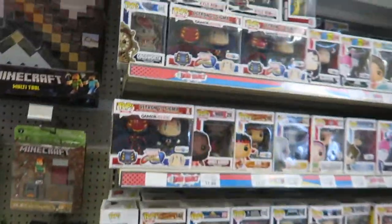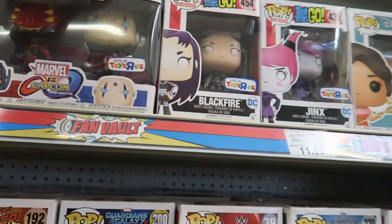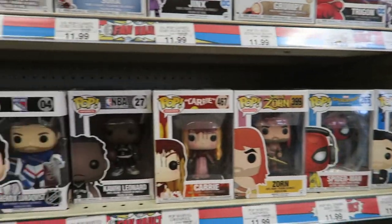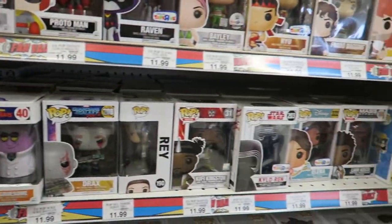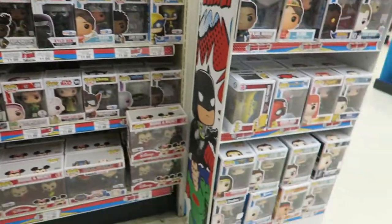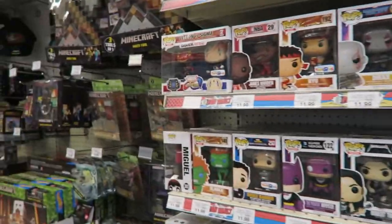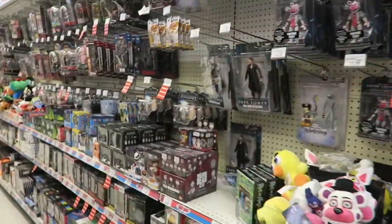Let's look at some pops. Kylo and the TIE Fighter. Jinx. Oh, nothing's jumping out. Nope. All right, guys. I'm going to see if I can figure out if I'm going to pick something up. I'll see you in a bit.